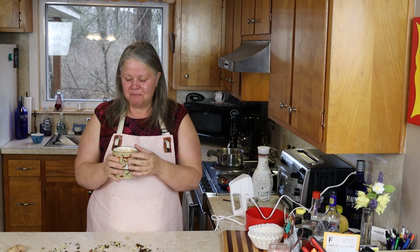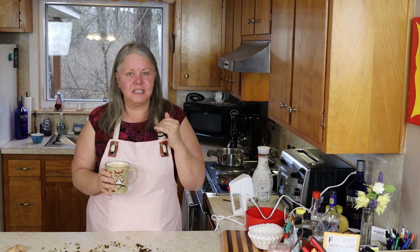Very nice. If you like chai, you're going to love this. If you've never had chai, you need to give it a try. This is so much better than hot chocolate. And the nutrients are still intact. We never boiled that cacao. We never heated it to a point where it could destroy all of those nutrients.